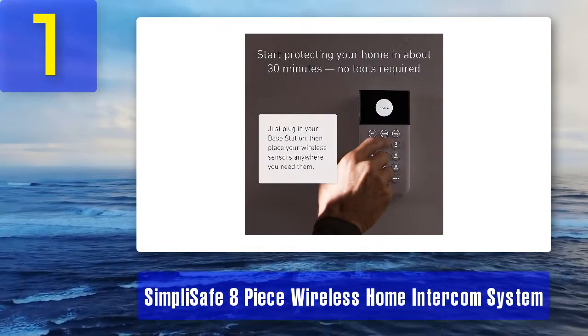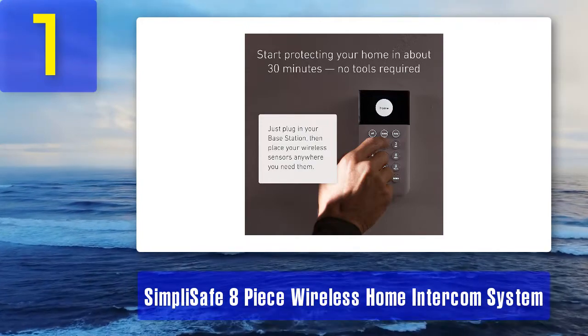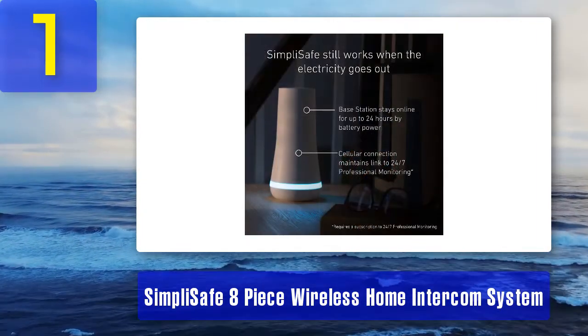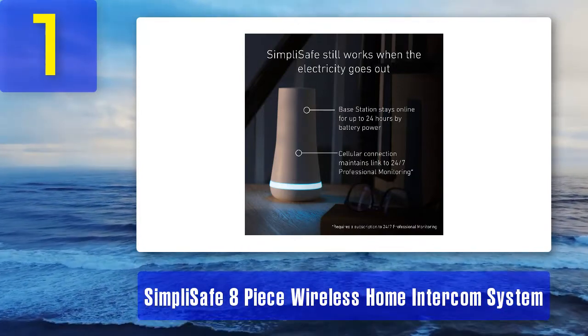The simplicity gives you flawless HD video and audio streaming as well as a 120 degrees field of vision day and night. Enjoy effective, contract-free 24/7 professional monitoring, and make sure your home is the safest place on earth.